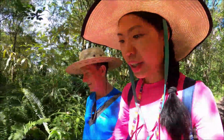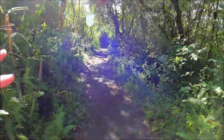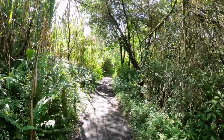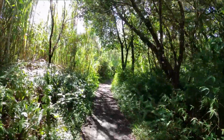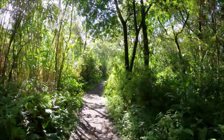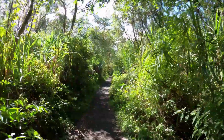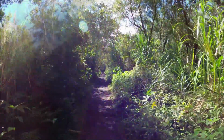The trail here is very easy. It's not high or steep or anything, so it's good for all ages. It's good for families also. Family friendly trail. It's very nice.